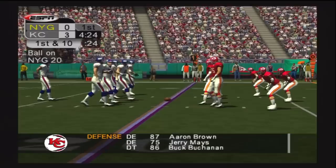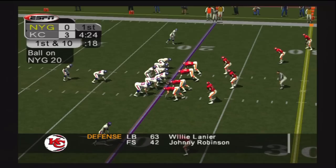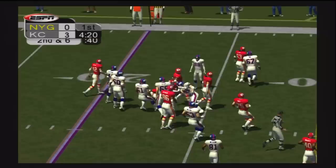The Giants were intercepted last time out. We'll see what happens here. We'll start at their own 20-yard line. Number 44 goes in motion. Number 20 chews up 4 yards, and that brings up second down.